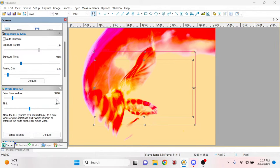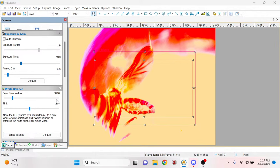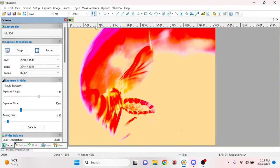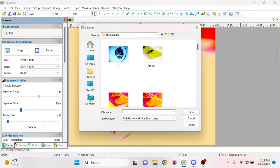Hello, I see another couple people just joined. Right now we're looking at an insect in amber under the microscope. I've got so many weird tints applied to it that it looks just nuts. But I think it's cool, so.